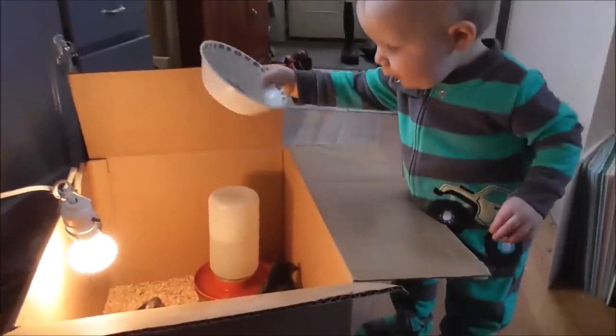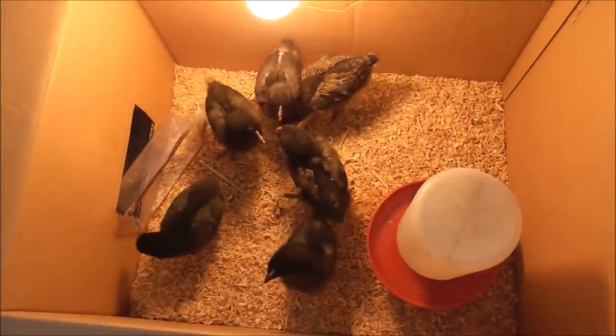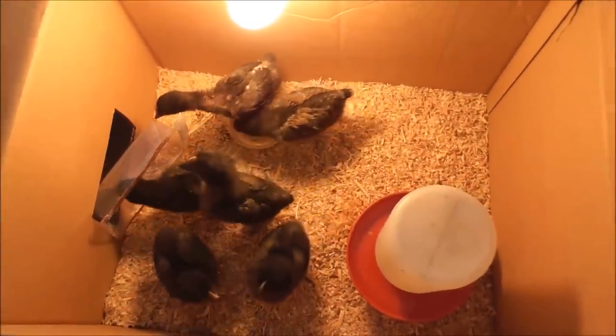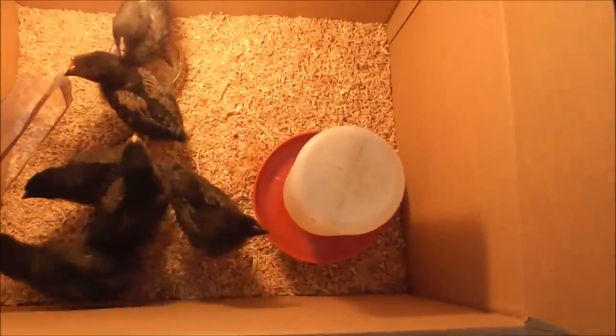And Daniel's coming to check. Oh, don't drop a bowl on the chickens, please. Okay, let's see. Yeah, look at that. Within a few seconds, they came to check things out. Now the chickens are checking out their new home.